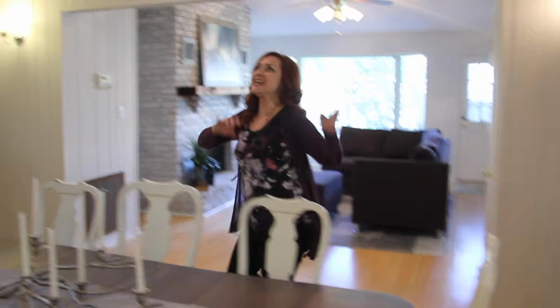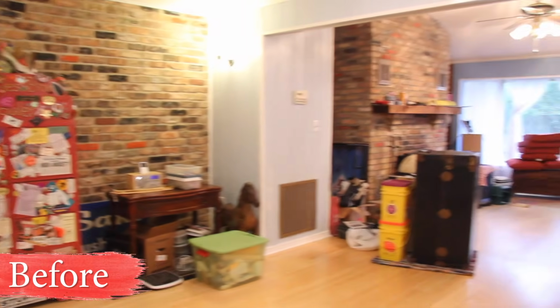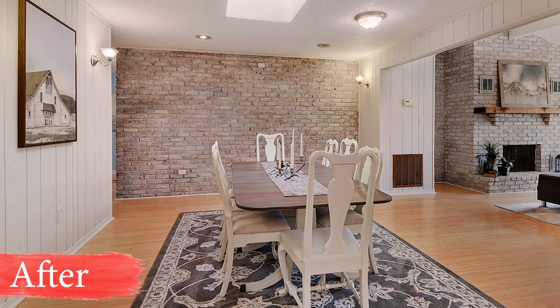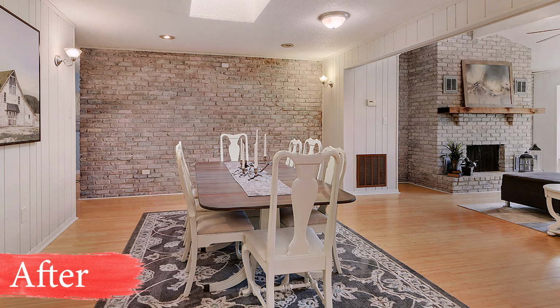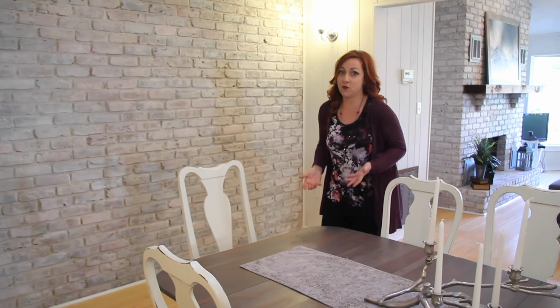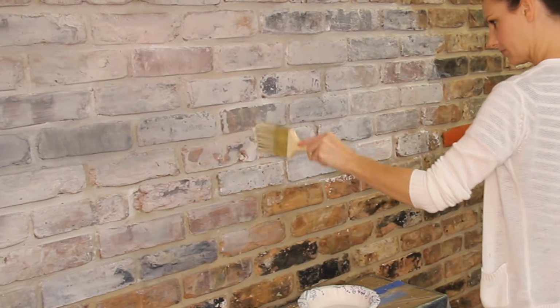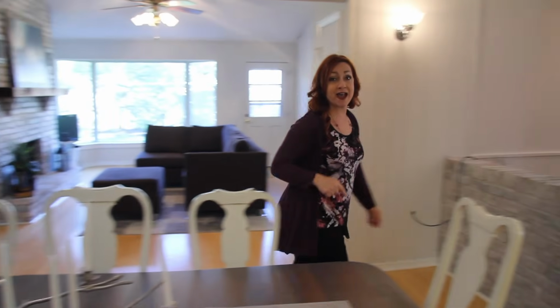So here we are. It's totally different, totally transformed. We basically took out all of the furnishings and we did our little farmhouse white that we do a lot. We had a lot of color on this wall and just nothing that we had was working with it. So we went ahead and whitewashed the entire wall. Actually, it was a lot. It actually goes into the other room. It was crazy, but so worth it. A lot of bang for the buck.